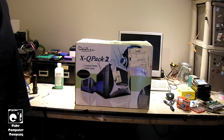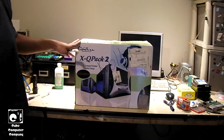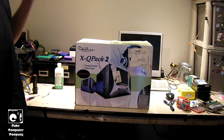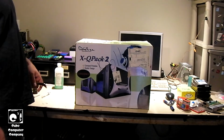I guess I could say I paid a little more than I wanted to for this thing, but to find it with the original box, I was like, the chances of finding another one new in box or new with the box would be pretty low, I think. So I just went in and got it.